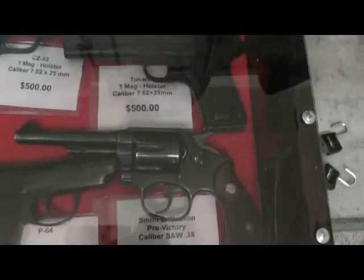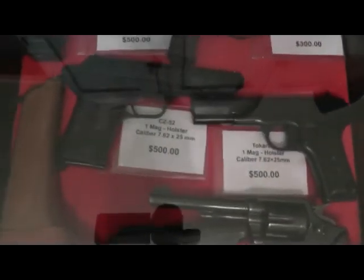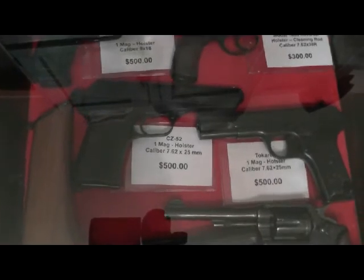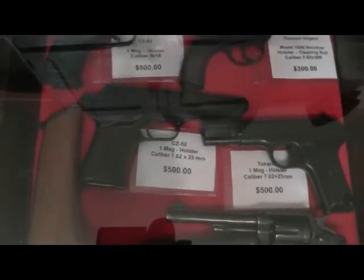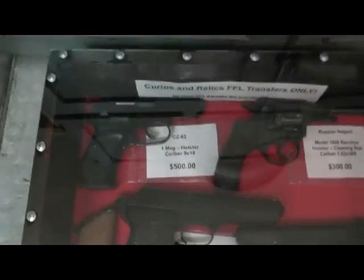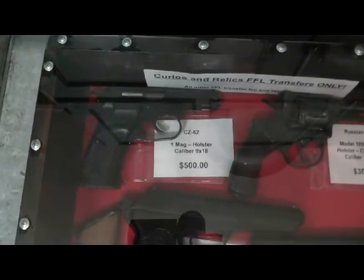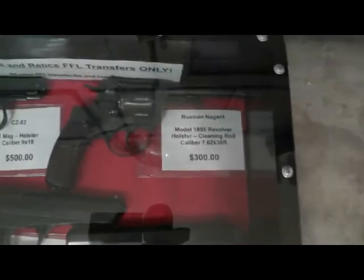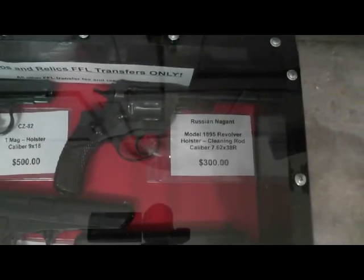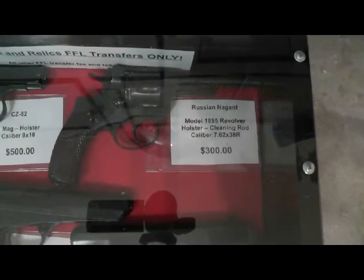Let's move right up along, and there's the Tokarev, and that's going to be up for sale as well, as my CZ52. Again, all these qualify under the C&R license, which is Curios and Relics. As we move right up along here, I'll try to get rid of the glare for you, is a CZ82, and that has a holster and comes with one mag. And then last but not least, my Russian Nagant. It's a Model 1895 revolver. Interesting weapon, to say the least.